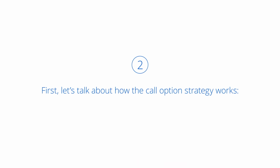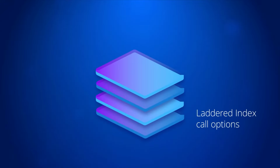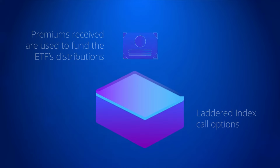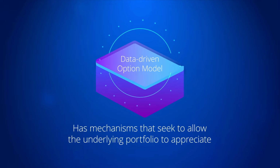First, let's talk about how the call option strategy works. Each month, the NEOS high-income ETFs sell laddered index call options on their respective indexes to generate premium. The premiums received by the ETFs are then largely used to fund the distributions paid to shareholders each month. Their data-driven option models have mechanisms that seek to allow the underlying portfolio to appreciate when their underlying index rises.